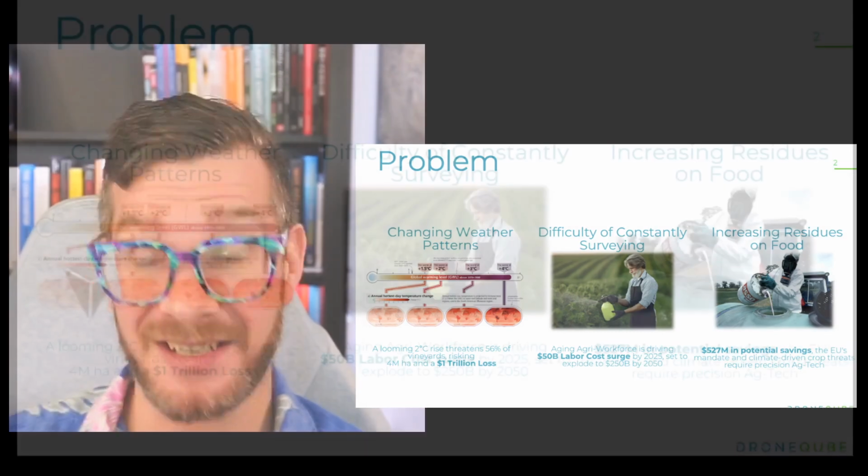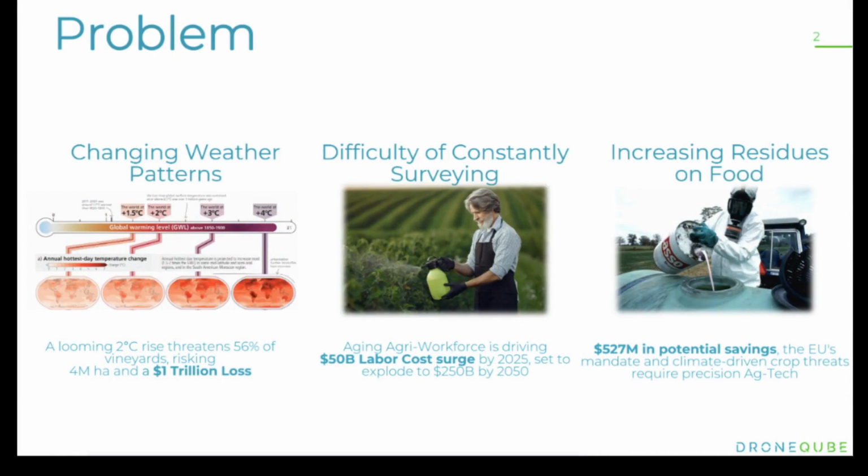Having said that, I think this is actually a really good problem slide. It introduces three concepts, and hopefully the founders will have some really good context for where those numbers came from and all that kind of stuff. But I think it's a powerful problem statement.